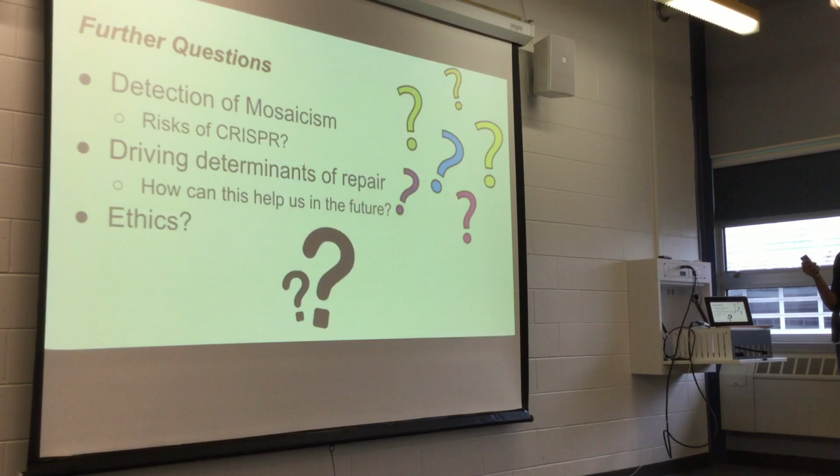The scientists actually have no idea what the driving determinants of repair are in the early stages of development. So this is a whole other route that we can pursue in answering more questions to make this more safe in the future. And also the detection of mosaicism. That's also a big problem because it can cause a lot of autoimmune problems, and it's a big risk of CRISPR. And also just the ethics of it all. A lot of people believe that gene editing is not at all ethical and we should not be doing it. But in the face of these genetic diseases, what other choices do we really have? Does anyone have anything to add?